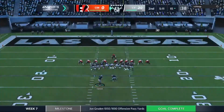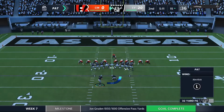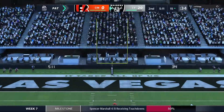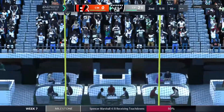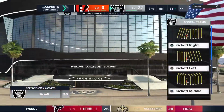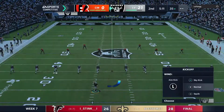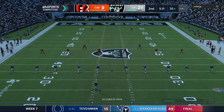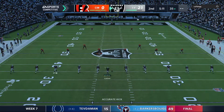A big play there. With his second touchdown of the game, fourth of the year. And the Raiders add on to their lead. And it is now 21-0. Makes the score Raiders 21, Bengals nothing. Following the touchdown, ready to kick it away is Carlson.